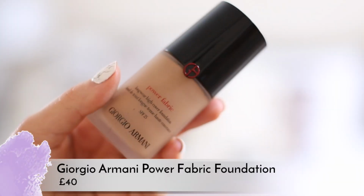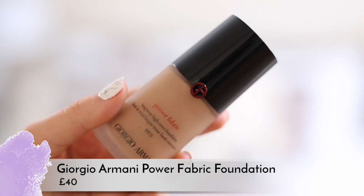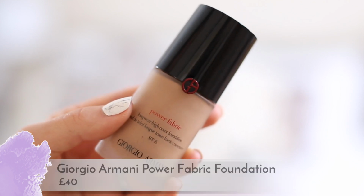So I've discovered a new foundation this month that launched somewhere near the beginning of the month, but it wasn't in my new in February video because I didn't actually get it until after I'd filmed that video, but it's the Armani Power Fabric Foundation. This stuff is amazing. I'm a massive fan of the Armani Luminous Silk Foundation, which I know a lot of you guys are as well because it's a hugely popular foundation. A lot of people love it.